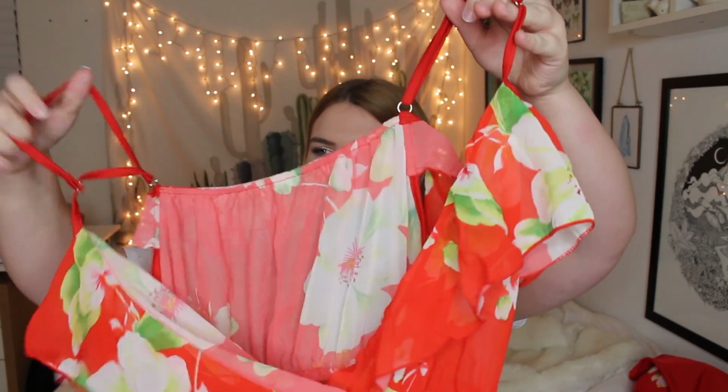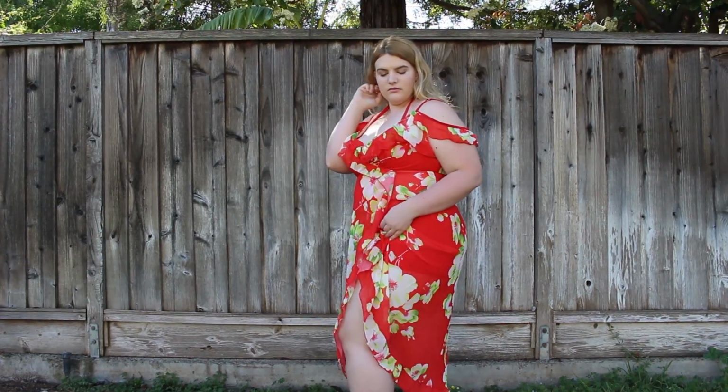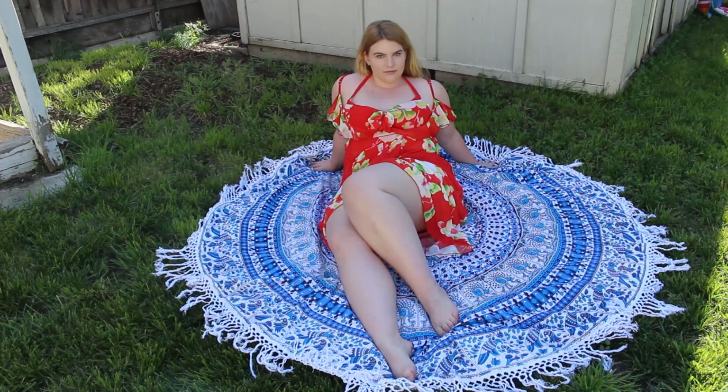To top it all off, you get a cover up. Look how cute this is! Oh my god. It even has these little drapey bits that hang off the side on your shoulder. This is like everything. It's very comfortable, super lightweight. Obviously this doesn't have any lining to it, so it's just meant to be a cover up. I wouldn't suggest wearing this as an actual dress unless you really felt like it. Like if you were just like, I don't care, you want to see my ass, cool.